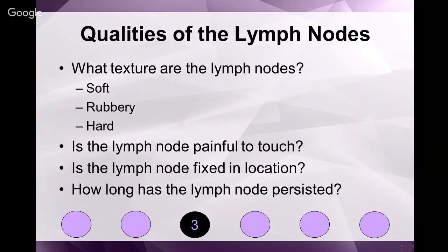Next, you want to describe the lymph node. What kind of texture is it? Is it soft, rubbery, or hard? Those all sort of indicate how far along the disease process has gone. Is it painful to touch? Is it in a fixed location? How long has the lymph node persisted? If you had to guess, what signs are bad out of these qualities? Hard. Yeah, hard. Fixed.